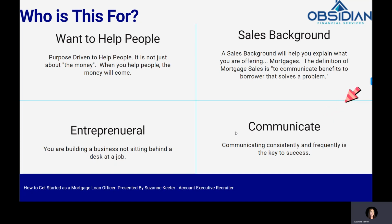the key to success. Whenever you're working with clients, you need to be able to clearly articulate what the benefits are that solve a problem. You need to clearly communicate updates to them, where they are in the process, especially to your real estate agent partners, etc. That is really the key to any success.